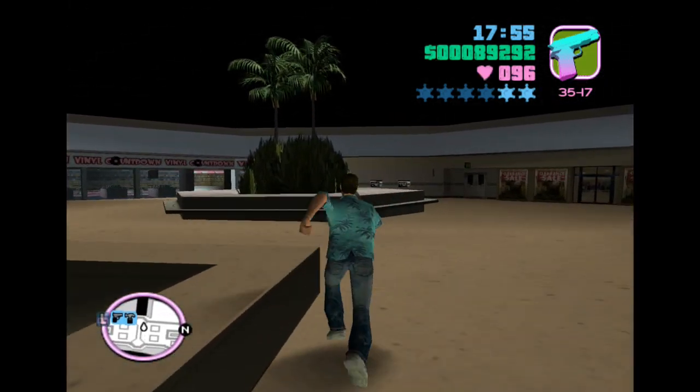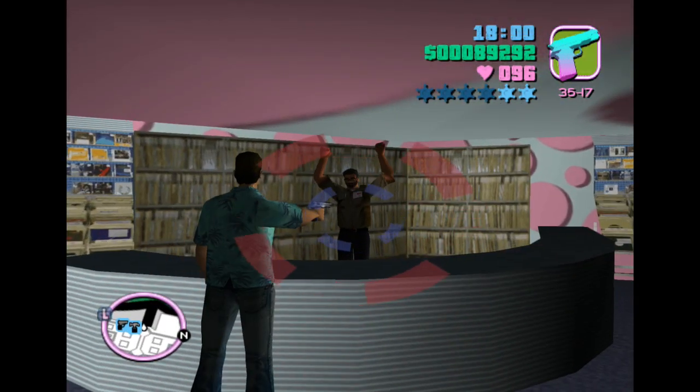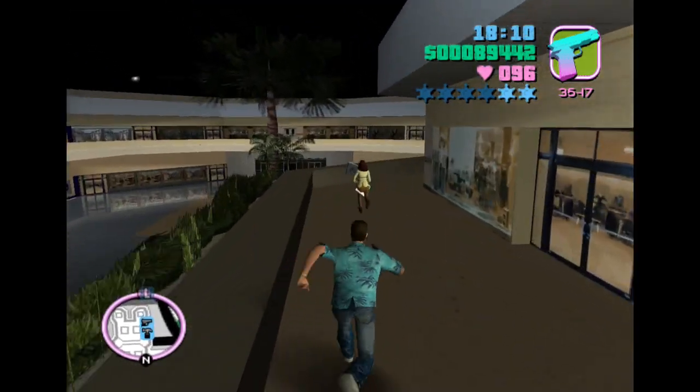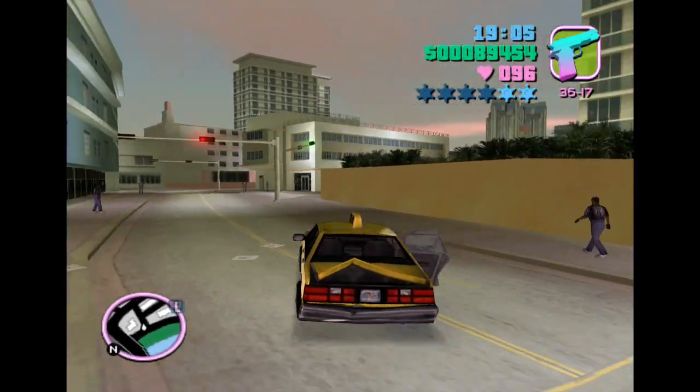I guess you can use the escalators in the centre to come up to this as well, but I went the long way around. Anyways, stick up Vinyl Countdown, get the cash drop, and then you are done inside the mall, and we can proceed to get out of here and move on to the next few shops, which are outside in the overworld. We aren't travelling too far away though once we get out here.